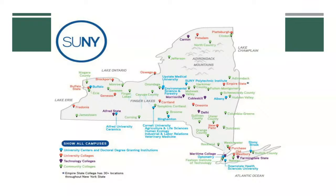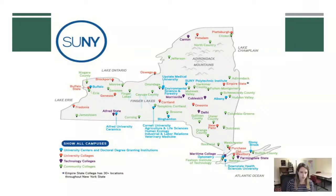So all of the community colleges are here in green, and those are all of the 2-year institutions. And then we have all of the different 4-year institutions that are in purple, orange, and blue, and those are representative of different types of 4-year institutions. So we have technology colleges within SUNY that are focused specifically on certain agricultural programs, specific technical degree programs as well. They focus in on maybe those engineering technologies, a lot of hands-on type of programs.